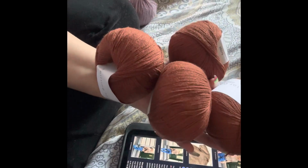So pretty. So the yarn I picked for that, and this pattern uses Knitting for Olive, the cotton merino yarn. So I purchased 4 skeins of this color, this is the rust color, and it looks like this. I'm gonna bring you guys closer, and that's the rust color right there in my hands. So I purchased 4 because all I need is 4 for that pattern as well.